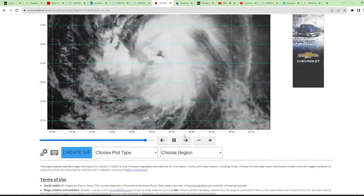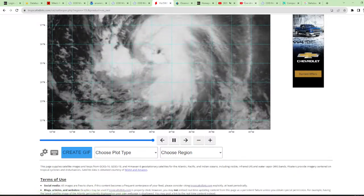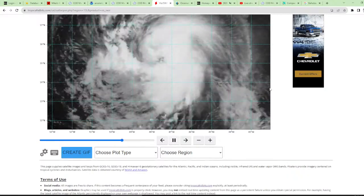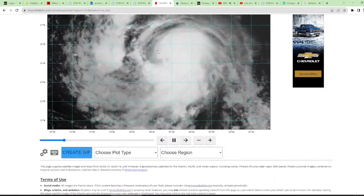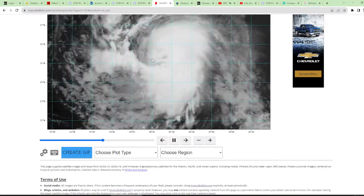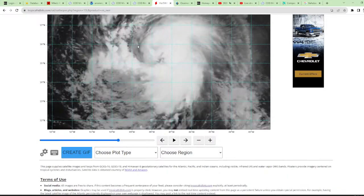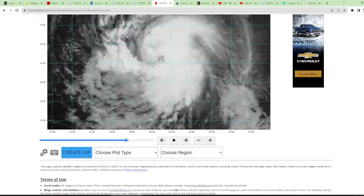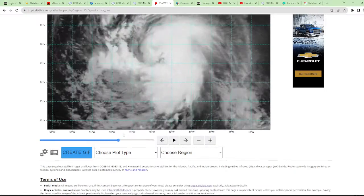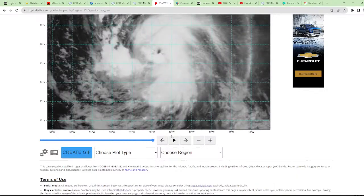You got 4 people watching you right now. Yeah, Johnny. So here's the thing. This is not your center of circulation. Your center of circulation is somewhere around here. I'm trying to look at the low level circulation right now. Here are your mid and low level clouds. These are your high clouds, your convection, your thunderstorms.